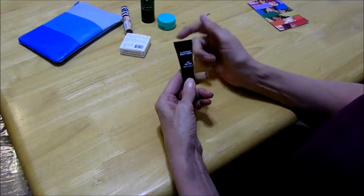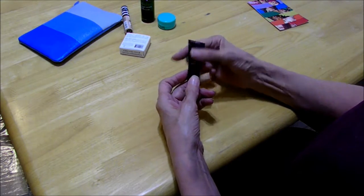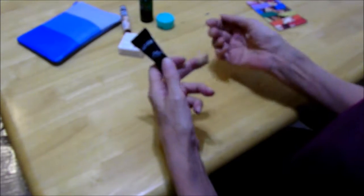And this shocked me. MAC Prep and Prime. This is the one I was talking about that I was really surprised. And forgive my bandage. I was using a box cutter last night, and I sliced myself. I'm not very coordinated sometimes.